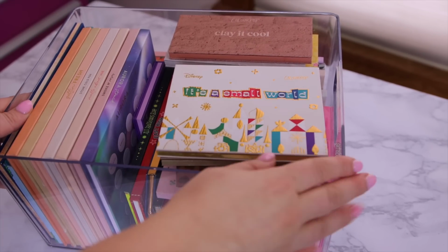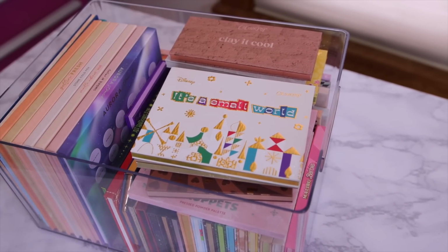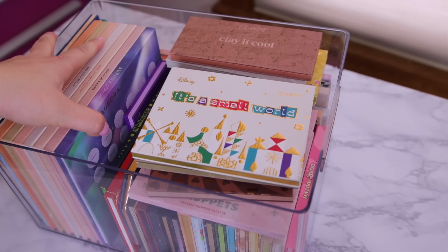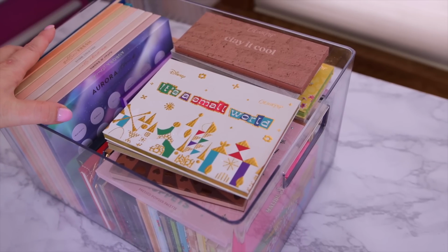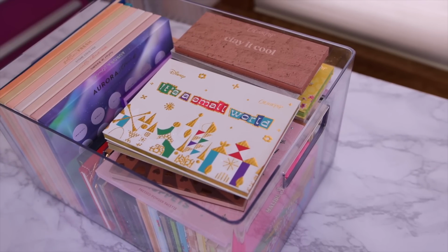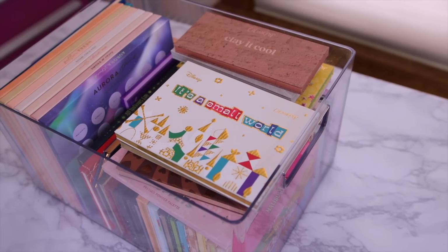Okay guys, so we're going to start with this huge bin that I started holding a lot of my palettes in. There's definitely more out there, but I do want to clear this out. I feel like these are some of my favorite ones, so I don't know how many I will get rid of out of here. We will see. I might try to declutter some older ones that just aren't really being sold as much anymore. So let's see what we got going on.